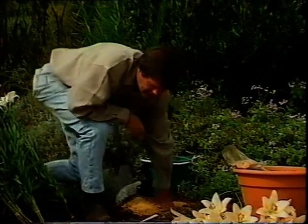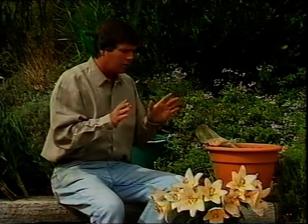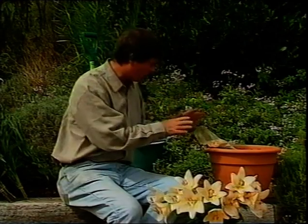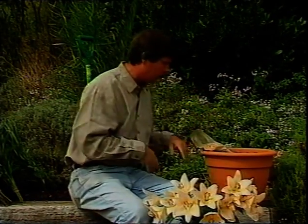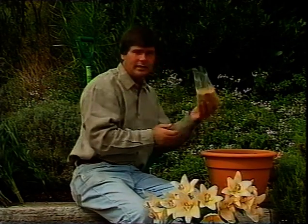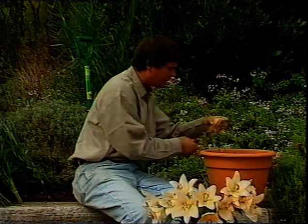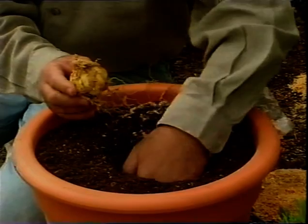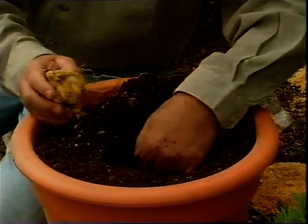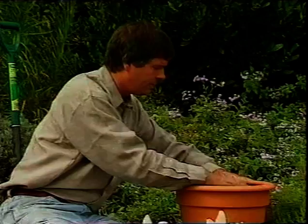Now, how to grow them in containers? Well, not very difficult at all, to be honest. You can grow any lily you like in a container. I like the Asiatics because they're not so tall. They're dead easy, as I mentioned. The flowers face upwards, which is good for a plant in a container. Once again, get your lily bulb out of the sawdust or whatever it comes in, and then just dig a hole in your potting mix about 10 centimetres deep. Put the lily in at that depth and cover it over.